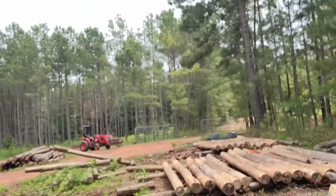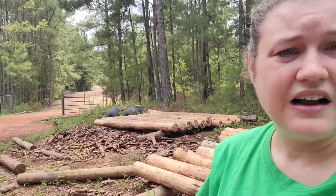Here I am at my property, loving it, but there's been people still coming on our property, and we already had somebody steal $20,000 worth of stuff from us. So we got to figure out ways to keep people off the property. We have gates at every entrance now, and we have cameras.